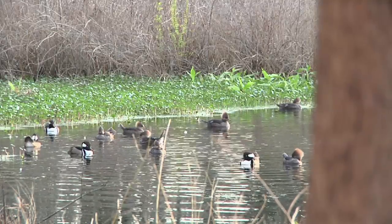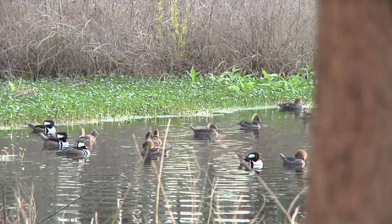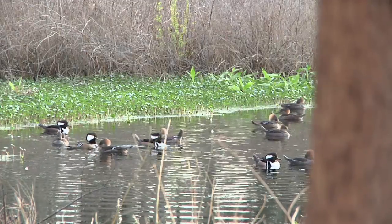One of the great things about a boardwalk like this is to slow down and take time to learn to observe. And so, for example, just as these Canada geese just flew in and are landing, if you don't rush and you stand out here, it's really a place to become more observant and to learn to enjoy nature.